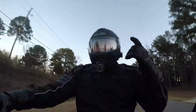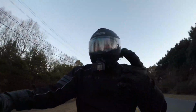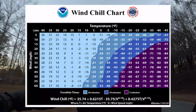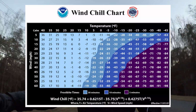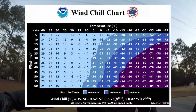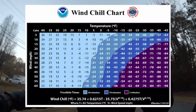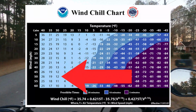Now, talking about the wind. The wind is your mortal enemy. And it is mortal. And here's why. I'm going to put up this chart. This is a wind chill chart, which basically says, all things being equal, at this temperature with this much wind, this is how cold it feels. And as you can see, it might be 30 degrees for me right now, but I'm going 50 miles an hour. So you do your little chart, a 50 mile an hour wind and a 30 degree, that's how much my body is feeling right now with the wind hitting it. And that ain't so good.